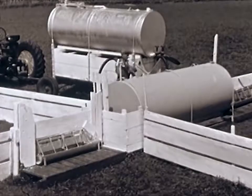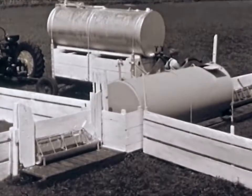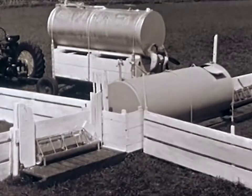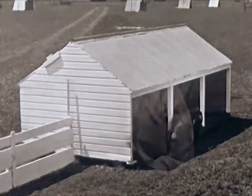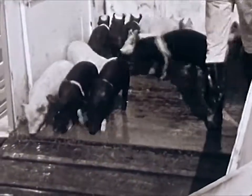This 1,000-gallon water tank serves 4 separate sow pastures. While this line feeder handles 2 pastures. In each of these systems, the producers have raised a healthy 40-pound pig through the use of sound management principles. Now, in the last stage of the life cycle, our pigs are moved to the specially designed finishing house.